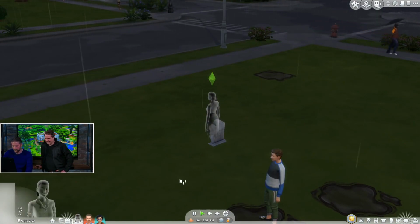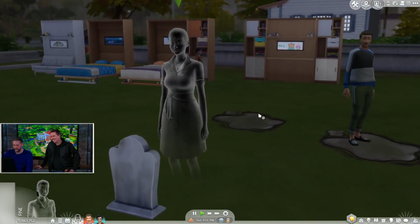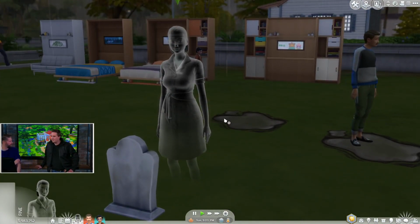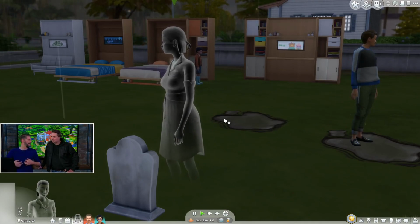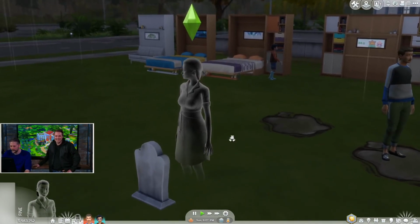Okay. So this is where it gets a little spicy. We got our Murphy bed ghost. You can see the little sleepy Z's, forever tormented by not being able to sleep.